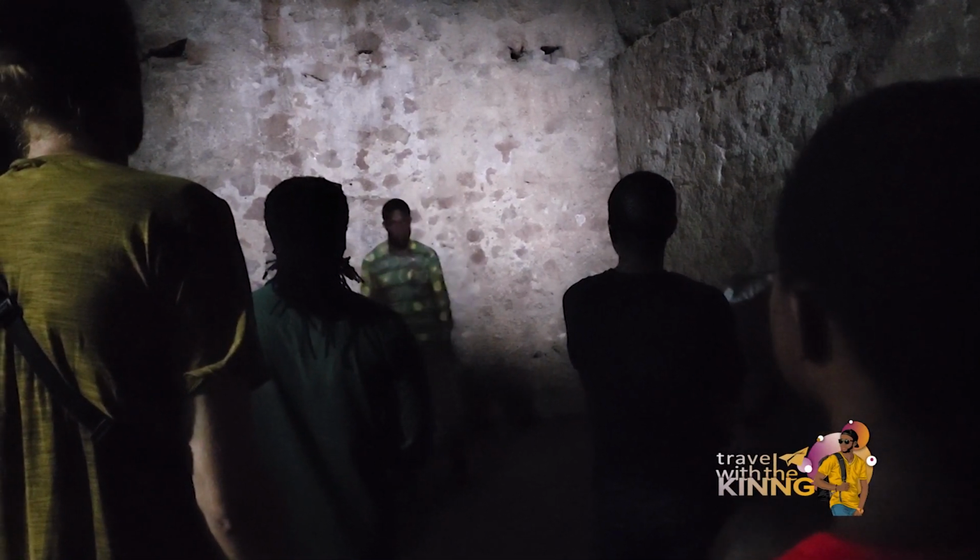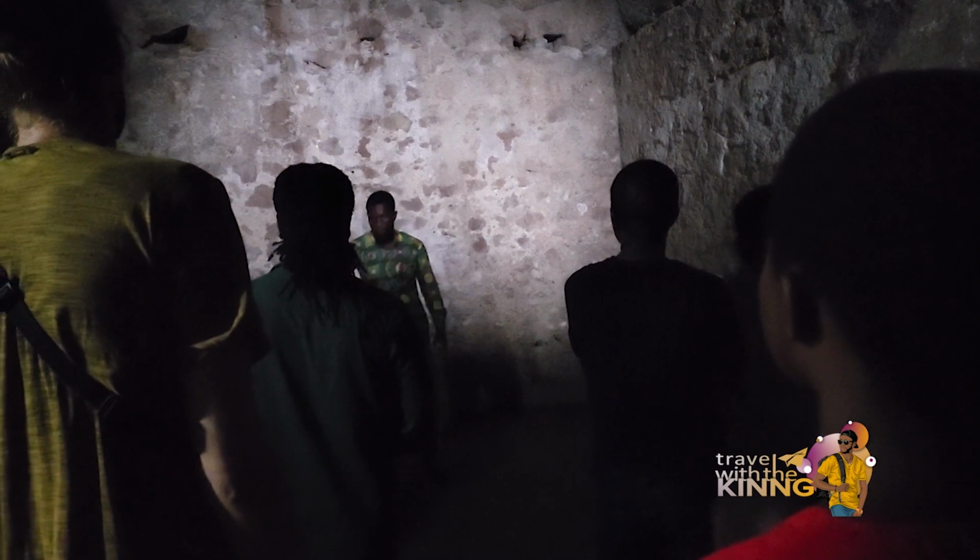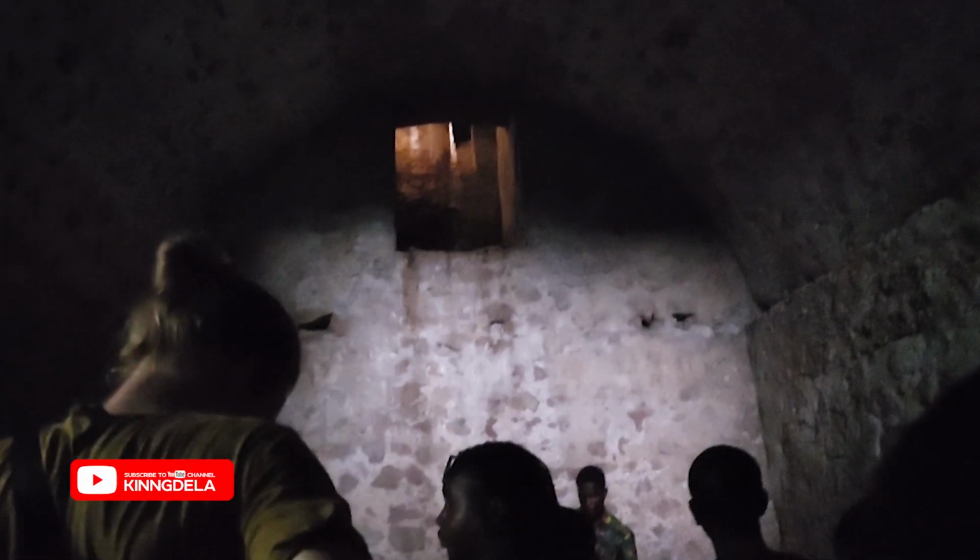As a result, you can see that where I stand is different from where the lady is standing, all because of the food that was dropped down here. That was why they had a spy hole right in front of the church. Before they walked in to worship, they saw that thing happening down here.